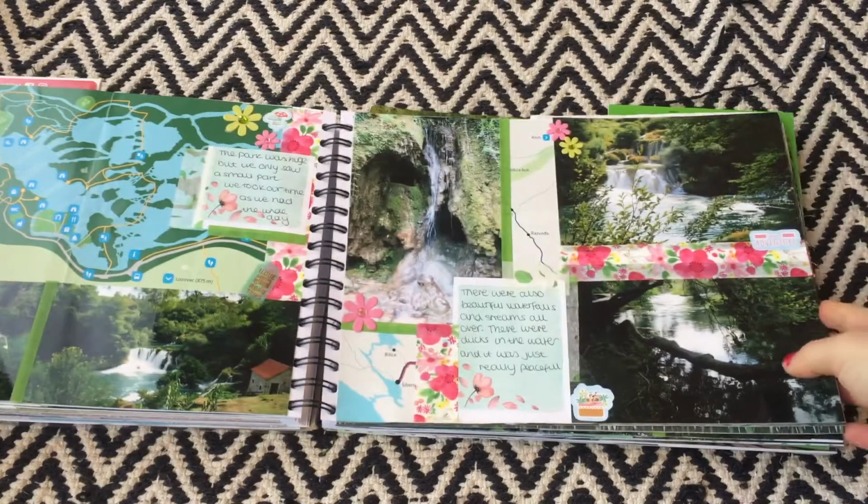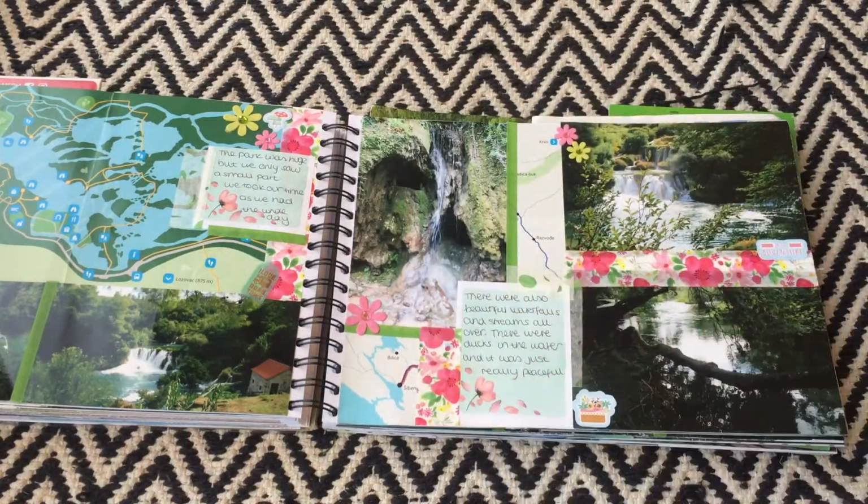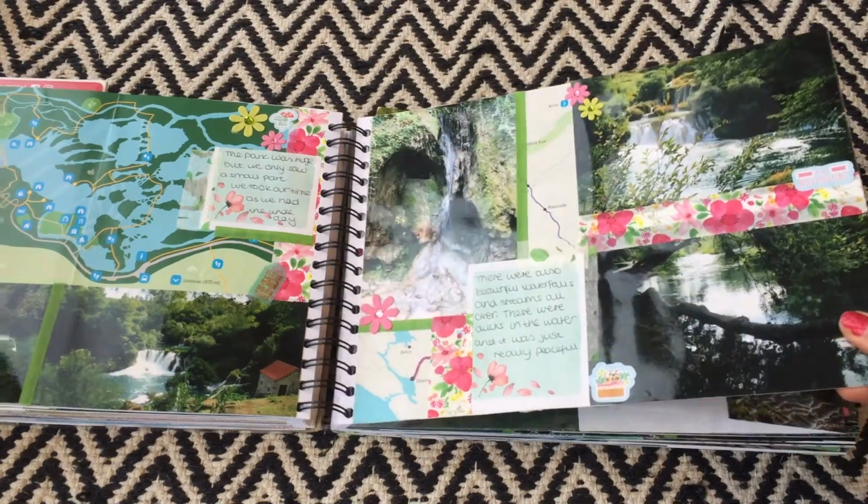And then this is just some more photos. I've used another map in the background just to save paper, because I find that if you stick a lot of paper in the background and then put photos on top, it gets really chunky. So sometimes I like to use either just washi tape as the background, or a thin map or something that I've brought back from the trip. So there's just some more pictures of the waterfalls as you walk along.